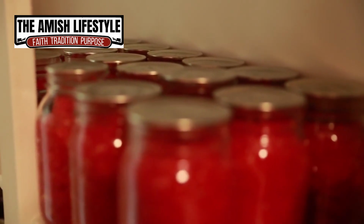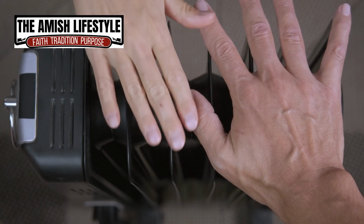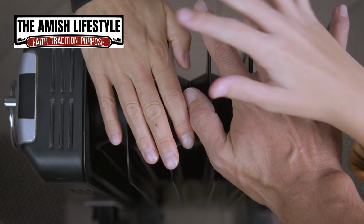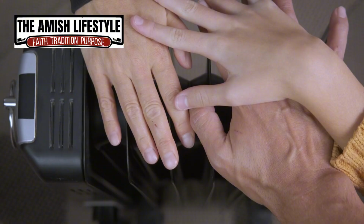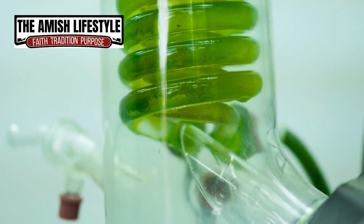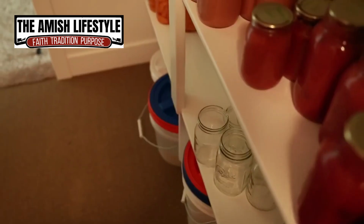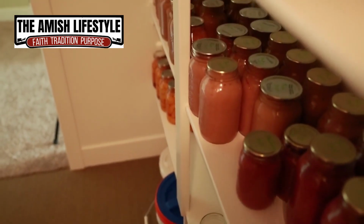21. Mason jar coolers. The Amish don't have electric coolers, but that doesn't mean they can't keep things cold or help cool down a room. One clever trick they use involves nothing more than mason jars and a freezer. Fill clean mason jars with water. Leave a little space at the top for expansion.